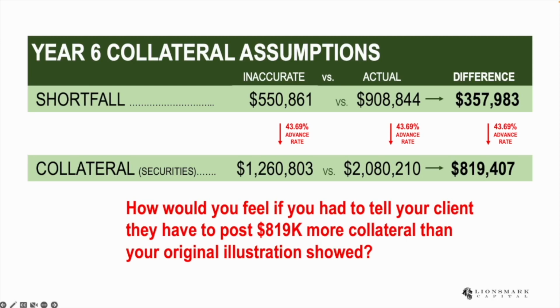In a Lionsmark Capital report, we not only show what the projected collateral requirement is going to be, assuming that the policy receives the index credit that's illustrated in the carrier illustration, we also show what that collateral expectation would be during the worst 40-year period out of 121 different 40-year historical periods that our software analyzes. Because we want to show the client, look, there could be a range of potential collateral requirements that you may have to post. I would much rather show them a depiction that is literally the worst 40-year period out of 121 different historical 40-year periods, in addition to a quote-unquote rosier outcome using a positive static index credit that the carrier illustration shows.